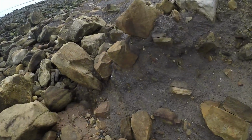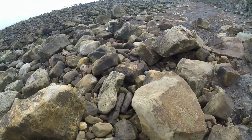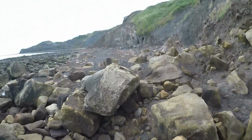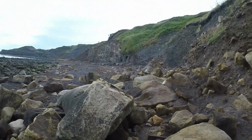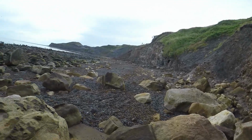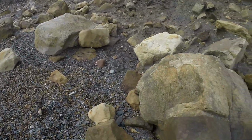Now there we go, we've nearly made it to Kettleness beach. Just got to go careful on these rocks because they are quite slippery, but we're nearly here now. Oh, mind the mud and everything. Oh, there we go. Lovely, we're onto the beach.